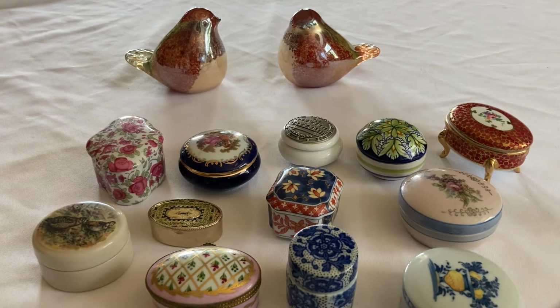Gotcha. Because when it comes to fine porcelain trinket boxes, that region does produce the best in the world, bar none, and they're the most popular, the most well-known, and we get a lot of questions about it. So, Limoges. Most small pieces, I have two small pieces here.